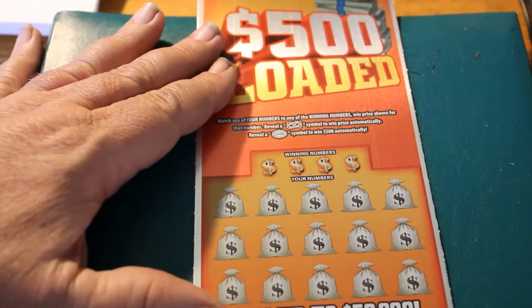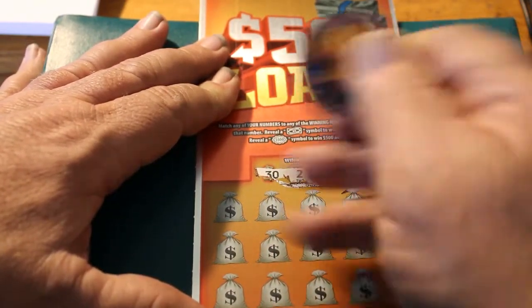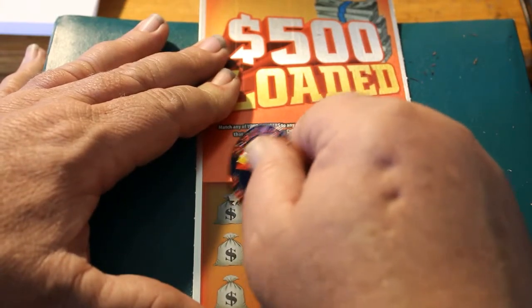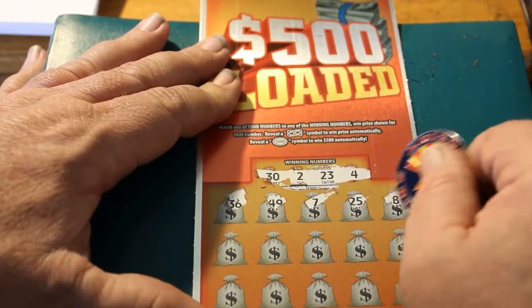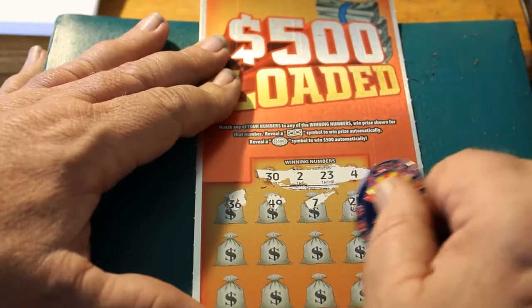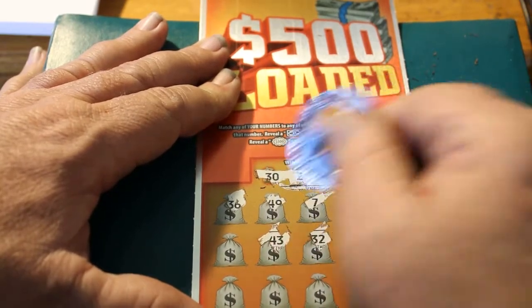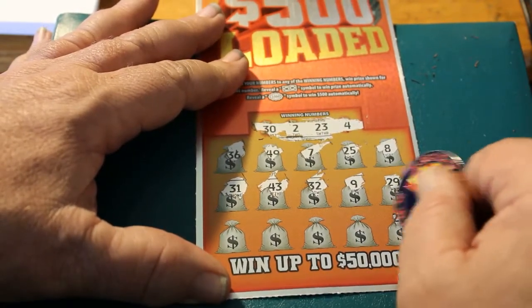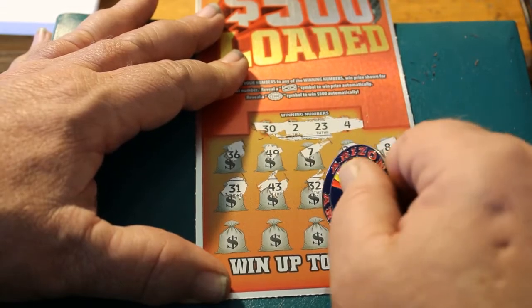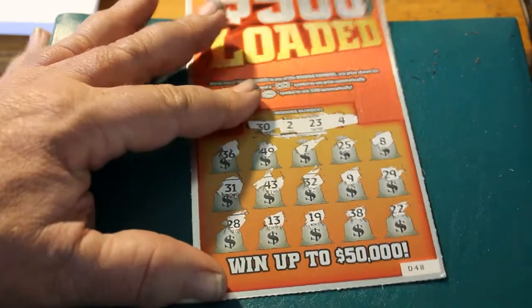Okay. Ticket 48. 30, 2, 23, and 4. 36, 49, 7, 25, 8, 29, 9, 32, 43, 31, 22, 38, 19, 13, and 28. So, nothing on that one.